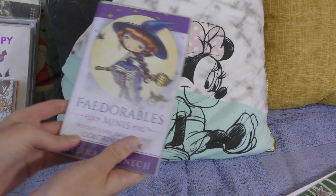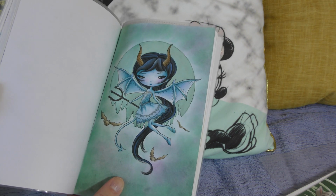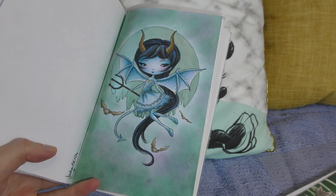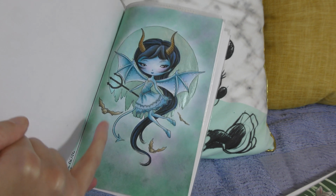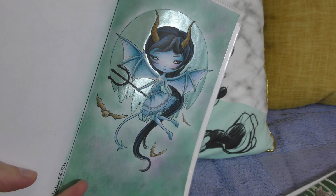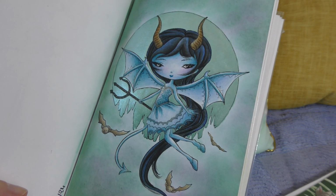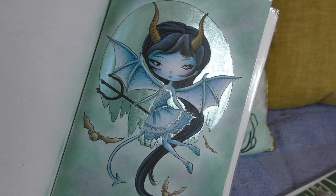Next, I've colored in my Fedorables minis from Selina Fenech. I've colored this page with my Chroma Flow pencils. I only have the 24 set and I really like these pencils. For the background it is soft pastel, and for the moon it is a really cheap, affordable watercolor. It is a watercolor palette that comes from the shop Action and I really like the effect. And as always I add some gel pens and some fine liner for more details, and that's it.